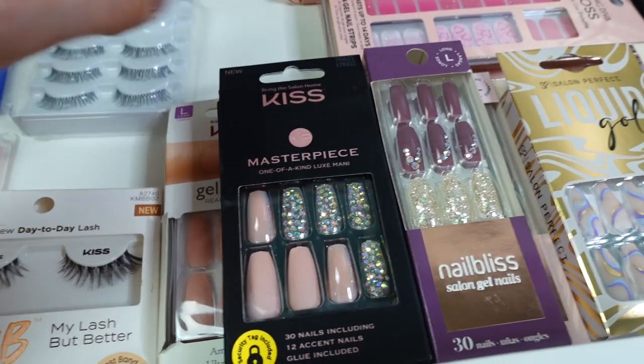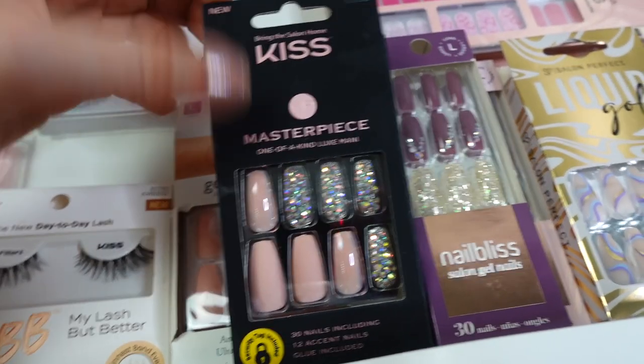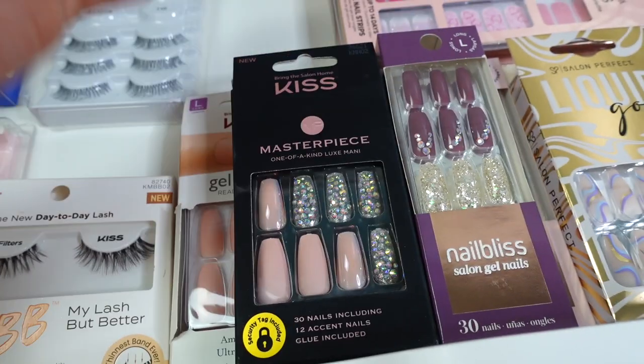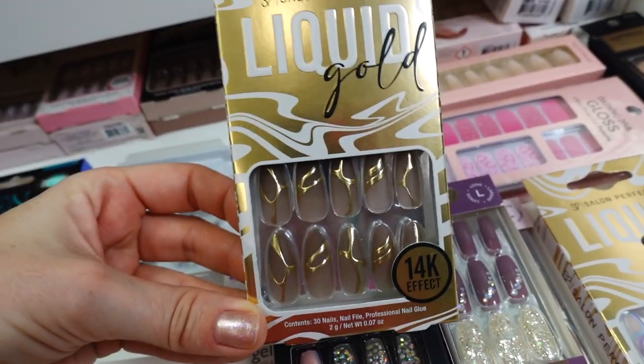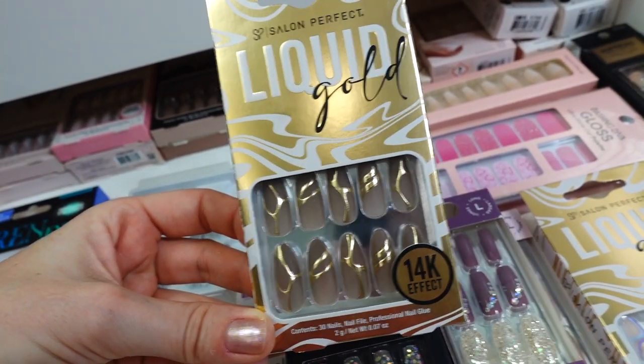So I have a lot of beautiful, glitzy, very fancy nails. But this is not the most natural looking nail, let's say. I really love these ones. I can't wait to wear these from Salon Perfect. Look at the style. I'm obsessed.